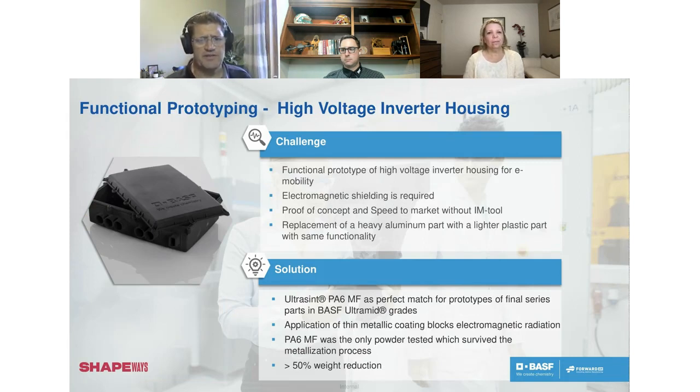So this is a little bit different take on a functional prototype, right? Rather than an appearance model, rather than talking about appearance, the functionality here is in helping to move from a metal or an alloy into a polymer for production. And so in the meantime, what this is, it's a high voltage inverter housing for an EV.